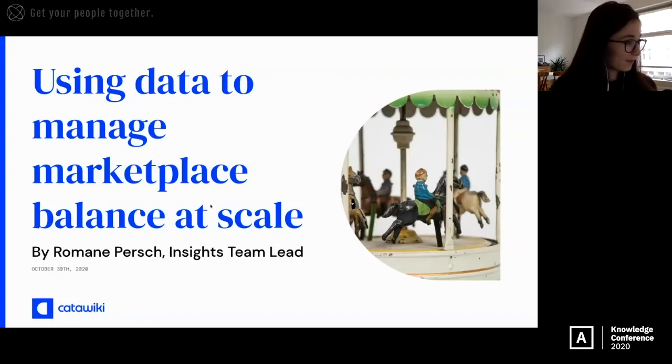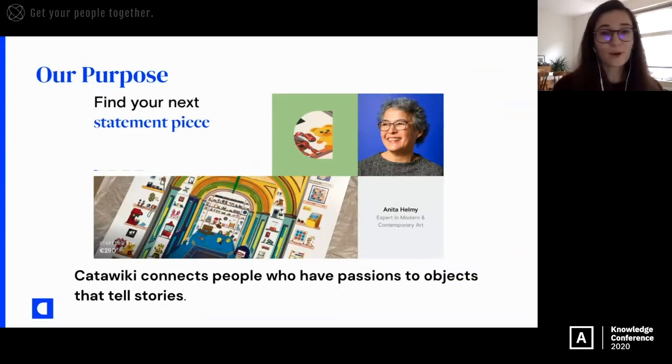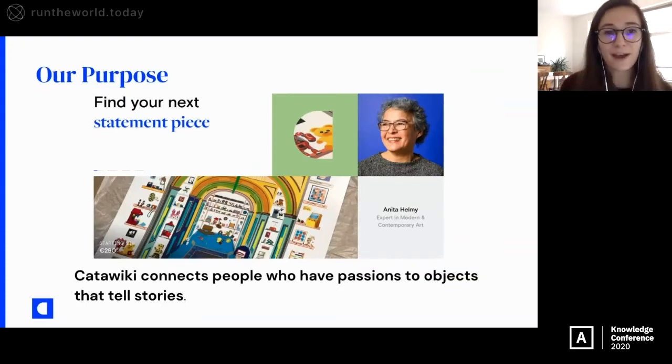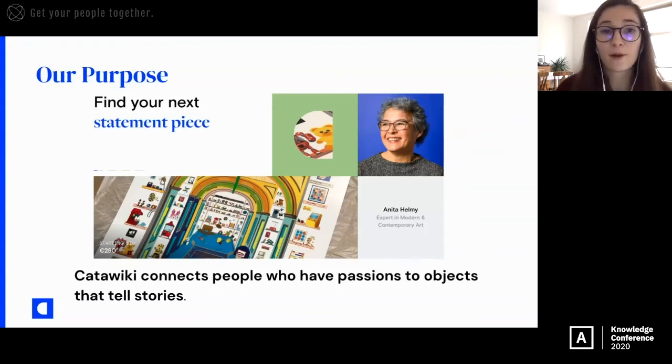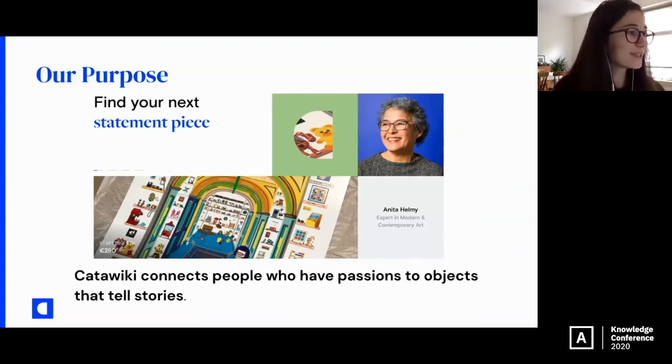So what is Catawiki? Maybe many here don't know what it is. We are based in the Netherlands, but we are acting in overall Europe. Catawiki basically connects people who have passions to objects that tell their stories. Objects like art, antiques, vintage watches, classic cars, special editions of comic books, all these wonderful items.